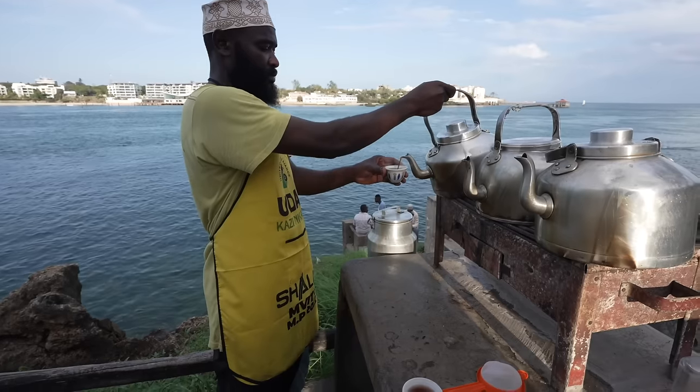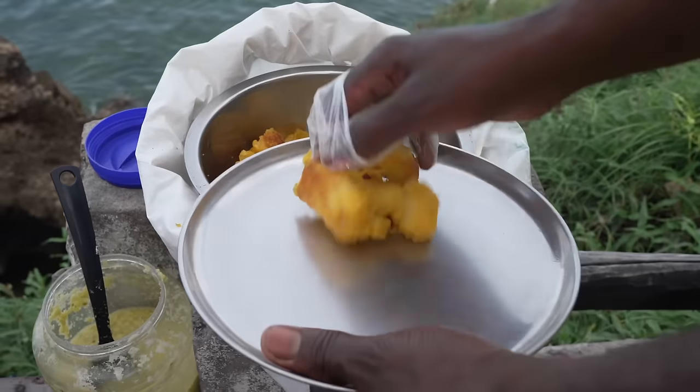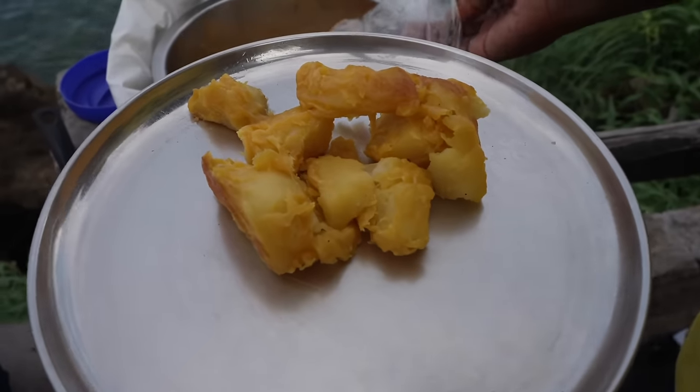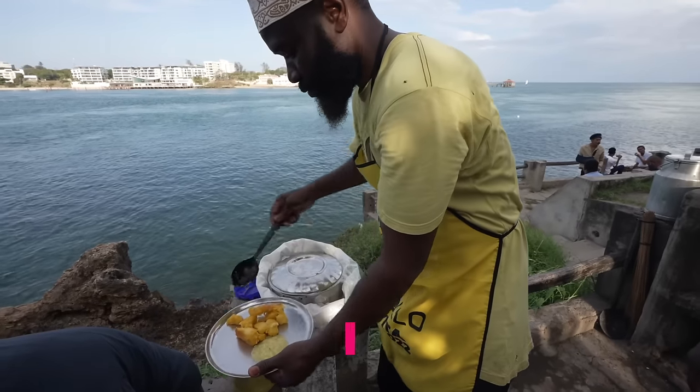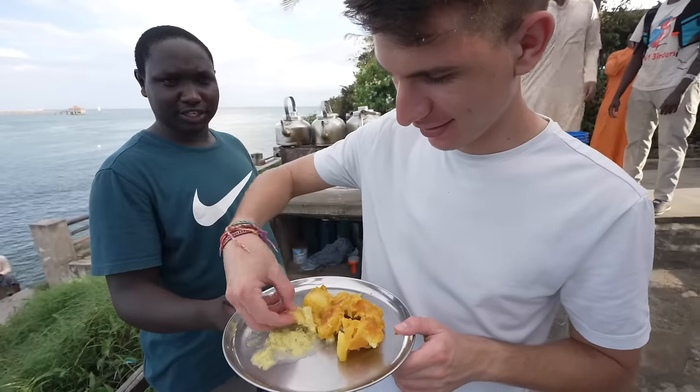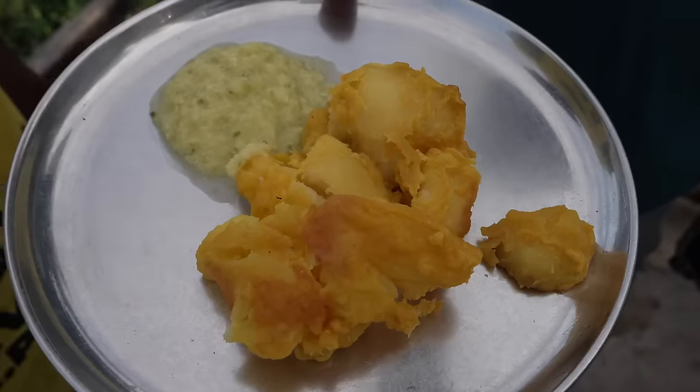All right. So right now I need some chai, but we had biazi before. Oh, wait, look. Biazi. So that's potatoes, right? I'm having that. Just for us? Yeah. Oh, wow. Tassos, try it. I'll try it, but what is it again? It's potatoes with chutney.